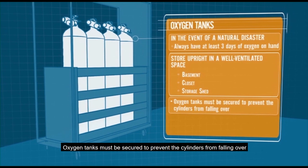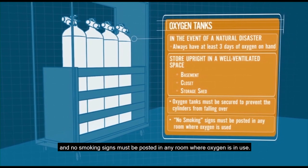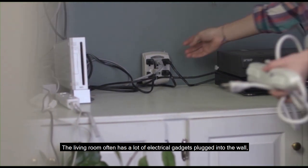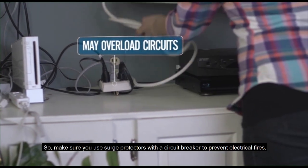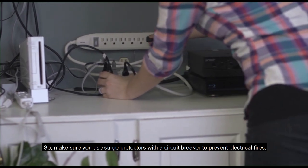Oxygen tanks must be secured to prevent the cylinders from falling over, and no smoking signs must be posted in any room where oxygen is in use. The living room often has a lot of electrical gadgets plugged into the wall, and a wall adapter may overload your circuits, so make sure you use surge protectors with a circuit breaker to prevent electrical fires.